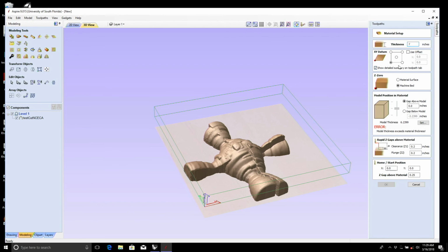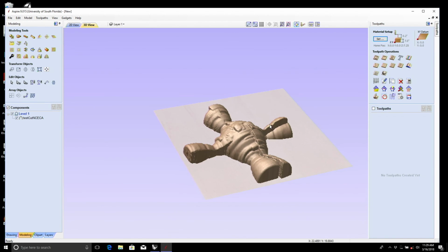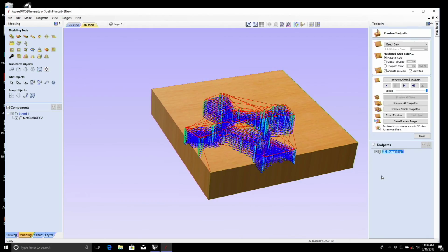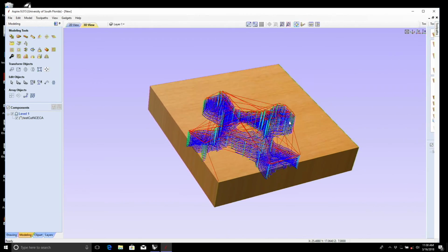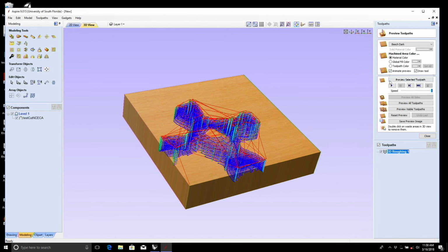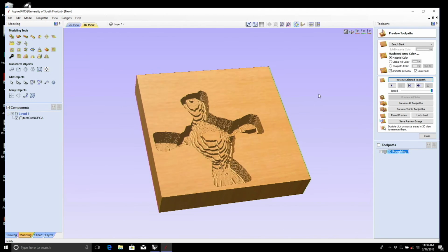And then it looks happy. I know this would not work, but let's try a roughing pass. I could never use this bit, but let's see, 1/2 inch. I'm just going to go with it and see what happens. Calculate. Okay, so it did make something. The nice thing about this is you can preview what this looks like. You can click preview selected toolpath, and you can actually see it carving that roughing pass.